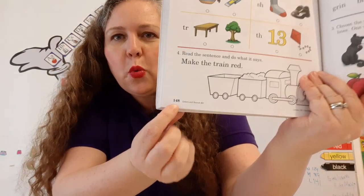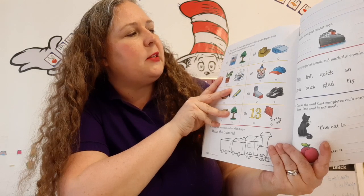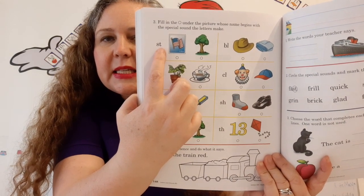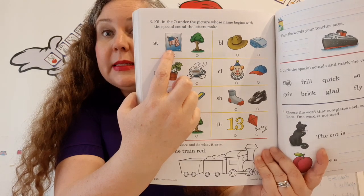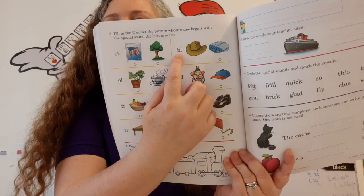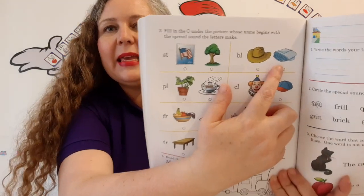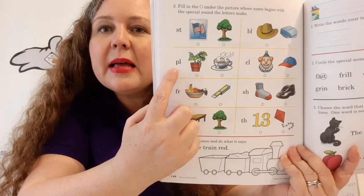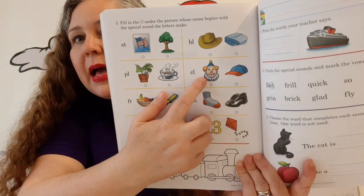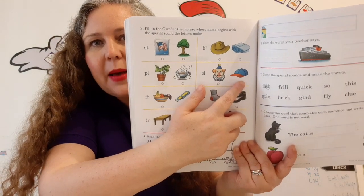So this is page 148, and it says, fill in the circle under the picture whose name begins with the special sound the letters make. So let's say the special sound, st, st. Are you gonna circle stamp, or tree? This is bl. Hat, blanket, blanket. And this is pl, pl. Plant, plant. Cup, cup. Cl, cl. Clown, clown, cap, cap.